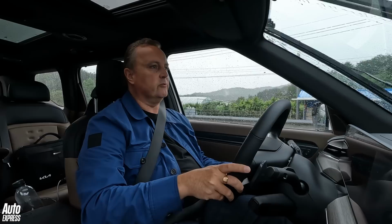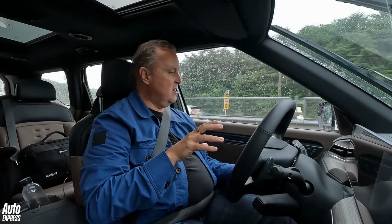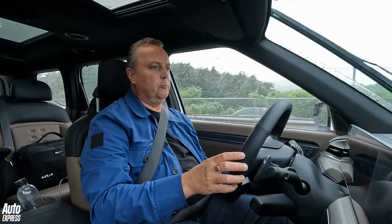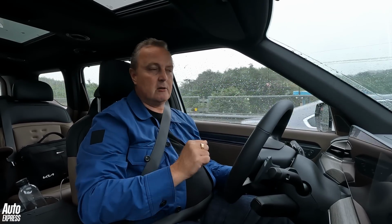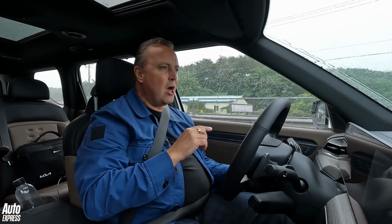I'll talk a little bit more about the drive in a bit. But inside here, it is really quite premium. Helps being an electric car. It's quiet and that makes you feel posh, but the materials used across the dashboard here are really nice. And the thing I love about inside, it's clearly been designed by people who know the market for this car. They talk a lot about family-friendly features, and there are loads of them.